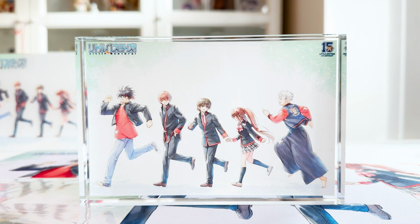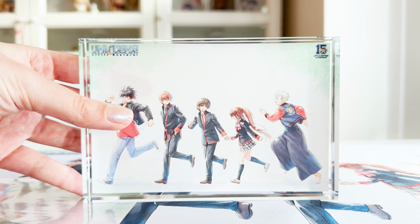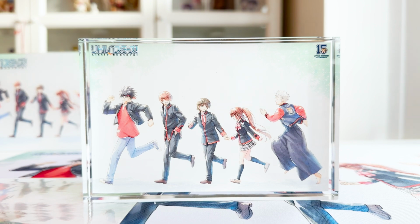I was quite surprised that this did not come in a box at all. I've never bought one of Key's acrylic ornaments before, so I don't know if that's normal or not, but the acrylic ornament I got from Nexton, their moon acrylic ornament, came in a nice black box, and it even came with a cleaner to clean the acrylic ornament, and it came all nicely encased in the box and nice and safe. This just came wrapped up in some plastic, and it's not as sophisticated as the moon one, I would say.